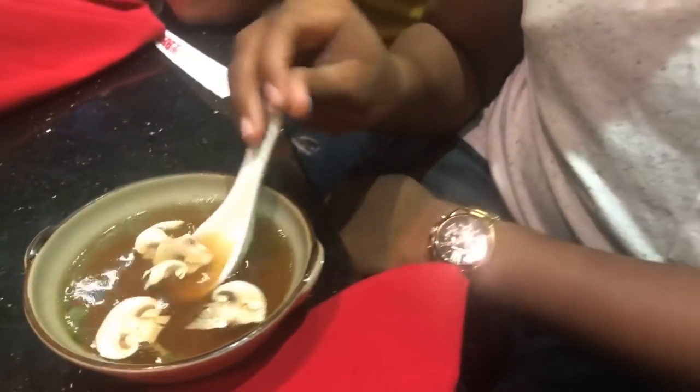So we just received our onion soup. This is how it looks. You can like zoom in. Let me share my first sip with y'all.